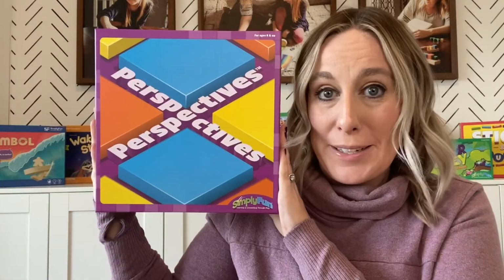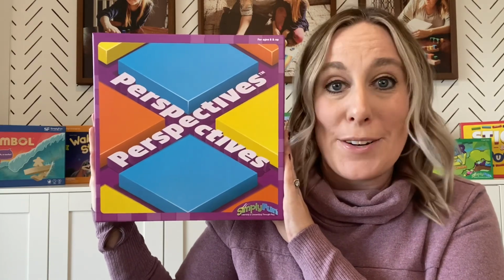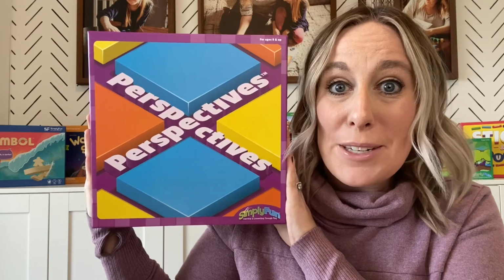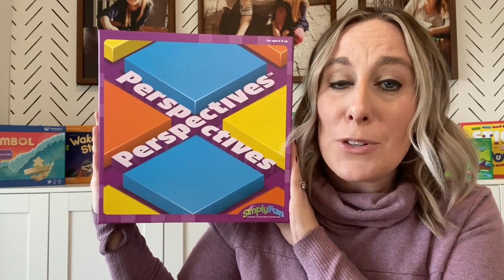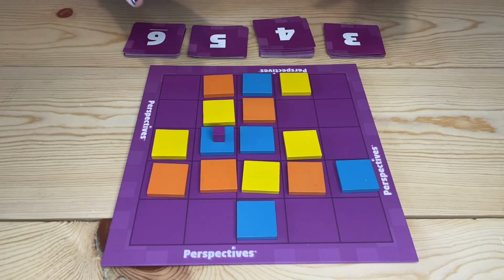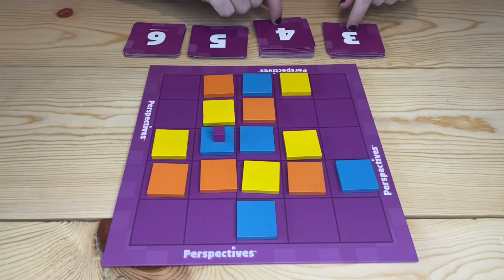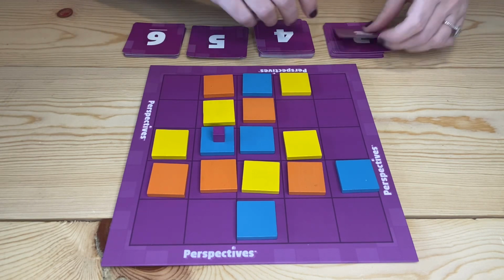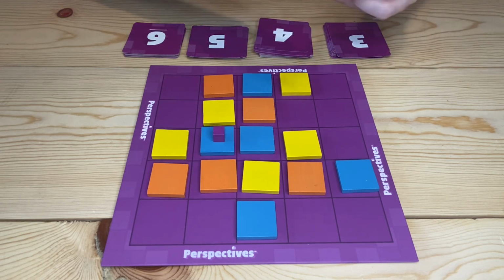Up next is Perspectives. This game is another great strategy game working with pattern recognition. This one is also recommended for 8 and up. It's on sale this month for $24, normally $28. Perspectives is a really fun game where you're working on moving these tiles and playing cards in your hand. So there's a 3, 4, 5, and 6 deck here. We're going to start by drawing one card from each deck.